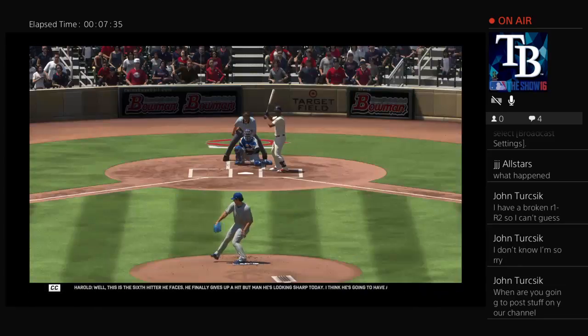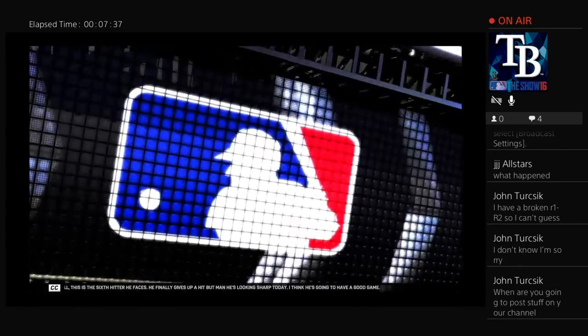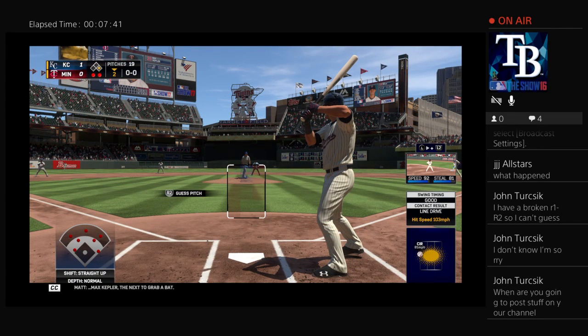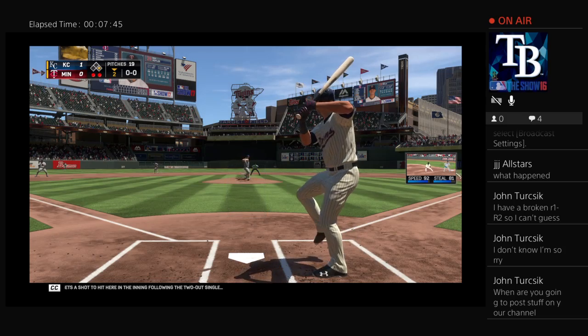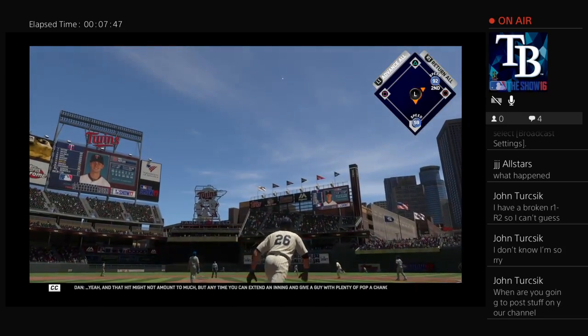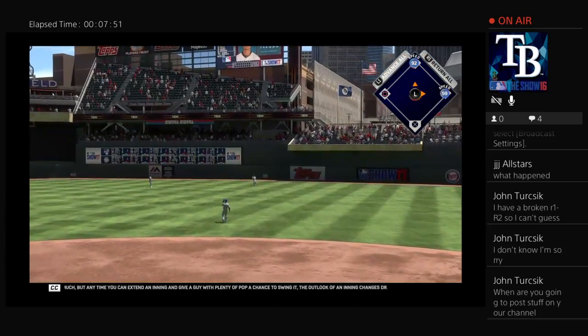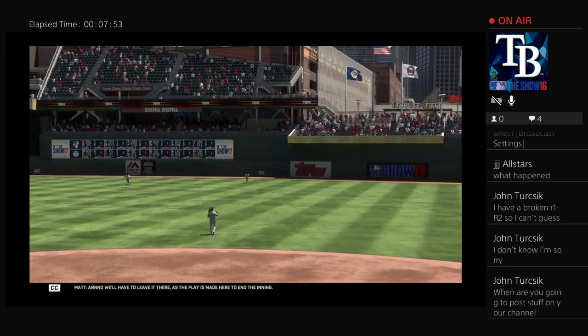Well, this is the 6th hitter he faces. He finally gives up a hit, but man, he's looking sharp today. I think he's going to have a good game. Max Kepler the next to grab a bat. He gets a shot to hit here in the inning following the 2-out single. Yeah, and that hit might not amount to much, but anytime you can extend an inning and give a guy with plenty of pop a chance to swing. And we'll have to leave it there as the play is made here.